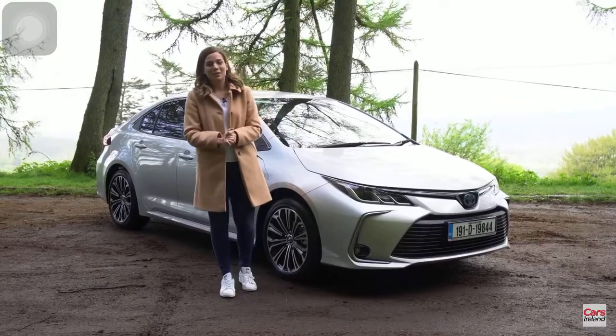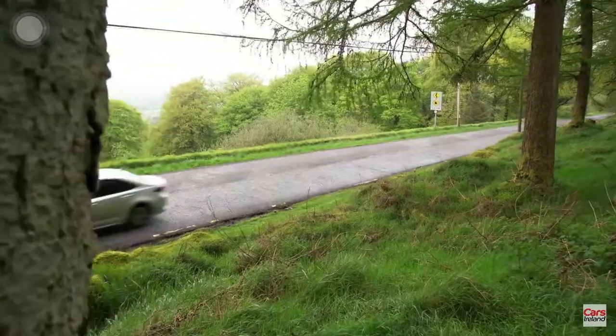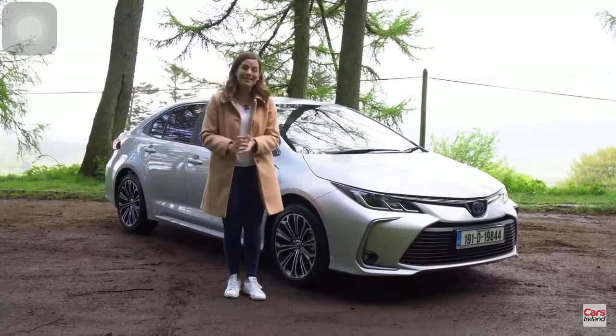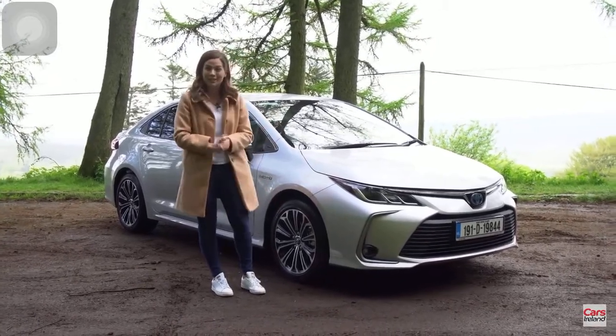This is the all-new Toyota Corolla Saloon, the latest member of the Corolla hybrid family. Now, we've had the hatchback already and we liked it very much, but we are a nation of saloon lovers here. So today we're going to have a look at its slightly larger, slightly more conservative looking sibling.